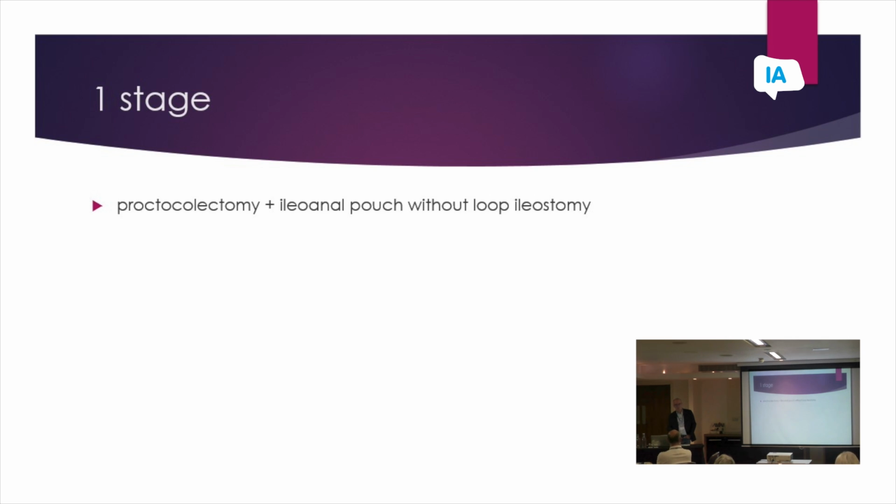And then finally, 1-stage, fairly self-explanatory. You get the whole lot done in one go. So you have all of your colon and rectum taken out, pouch made, and no covering ileostomy.